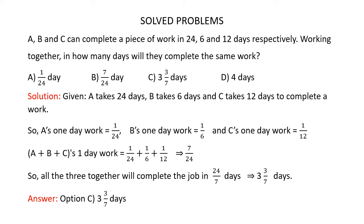Now the number of days taken to complete the work is the reciprocal of 1 day's work. So here the reciprocal of 7 by 24 is 24 by 7. So all the three together will complete the job in 24 by 7 days. 24 by 7 days is nothing but 3 by 7 days. So the correct answer is option C, 3 by 7 days.